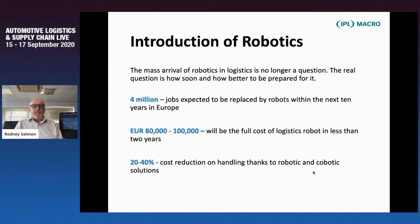So we're expecting over 4 million jobs to be replaced by robots on line side within the next 10 years. The investment within robots is actually coming down. Robots are obviously more sophisticated, but the price of robots is coming down. So 80 to 100,000 euros. And then we're seeing a 20-40% cost reduction in handling thanks to robots and cobots. Can we move to the next one?